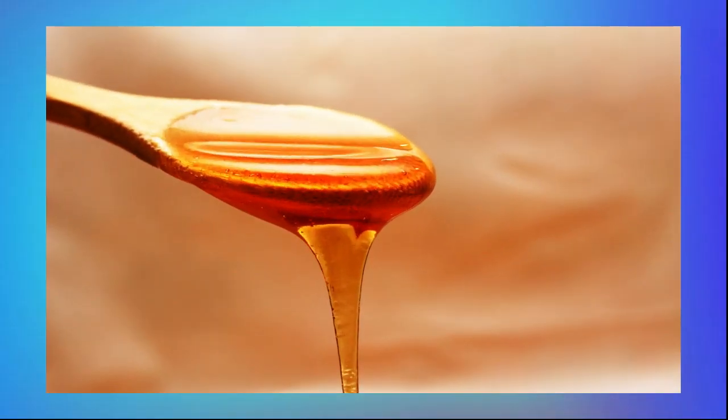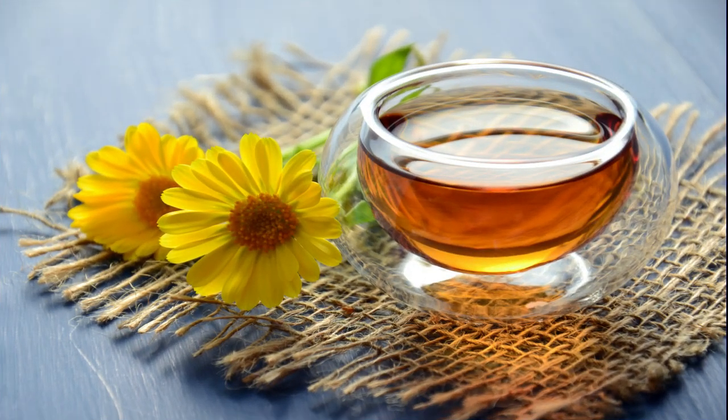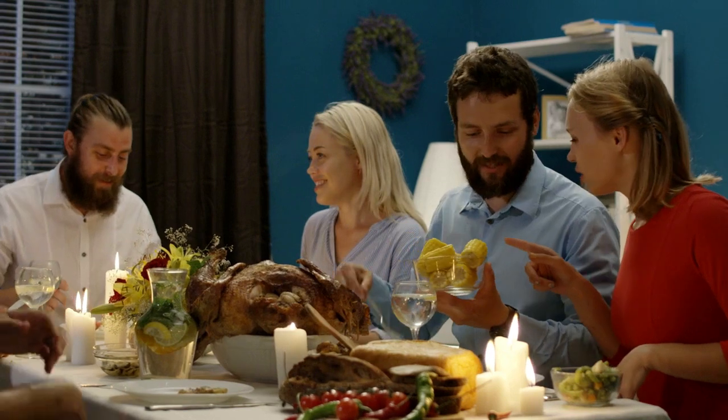To consume this garlic honey, the method is to take about 1 to 3 tablespoons along with the garlic. Can also add a little water. Then, the honey can be drunk while the garlic is eaten. You will get extraordinary benefits if you consume it regularly.